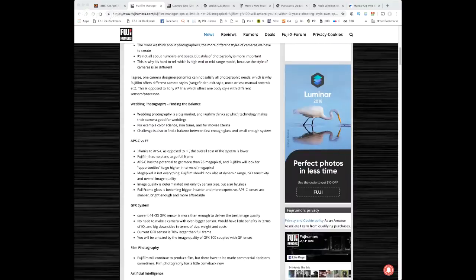If they have two models, that's fine, but I don't necessarily want to see an XT3 have more megapixels. I like the 24 or 26-ish megapixels. It's enough for what I do. But if you're into Fuji and you're looking for higher megapixels, it looks like you might be getting that, especially in the GFX 100. Apparently, it might have 100 megapixels, which would be pretty crazy.